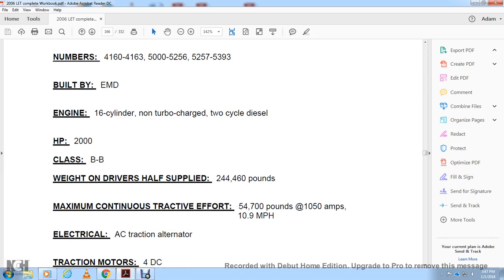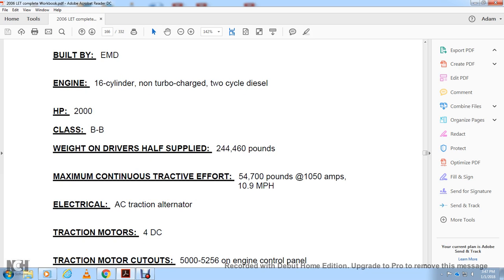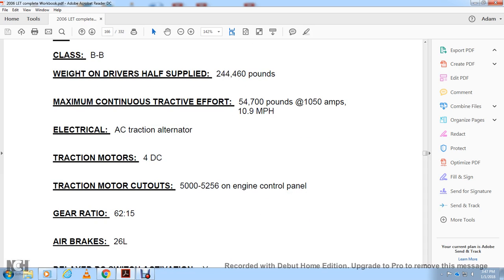244,460 pounds. Maximum continuous tractive effort 44,700 pounds at 1050 amps at 10.9 miles an hour. Electrical AC traction motor detail, motors 4 DC, traction motor cutouts 5000 to 5256 on the engine control panel. Gear ratio 62 to 15.